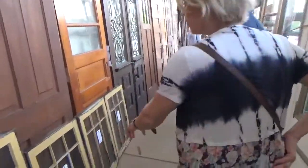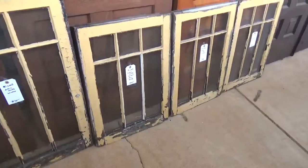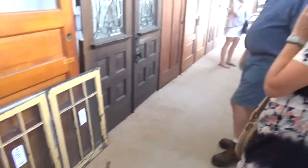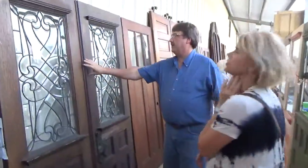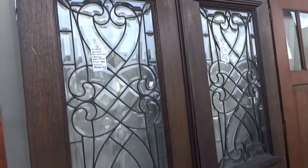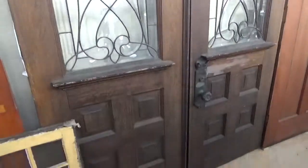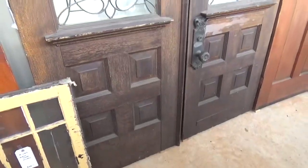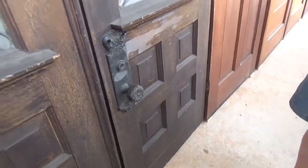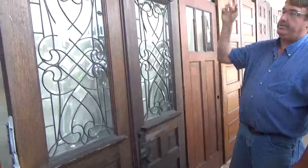Right. This set of windows, I took those out of a house in Ashtabula, Ohio, right up on Lake Erie. Those are cool. These are a really exceptional set of bevel glass doors. Gorgeous. They came not far from Chagrin Falls originally, out of Amherst, Ohio, near Cleveland. Look at this. This has the original hardware. Wonderful. All bevel glass. Originally had a transom with them.